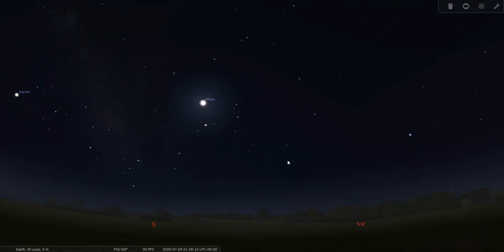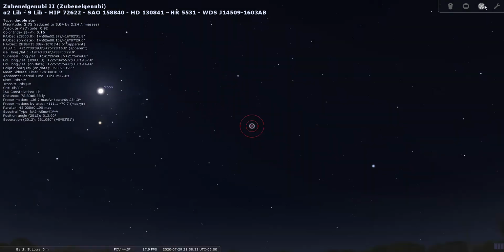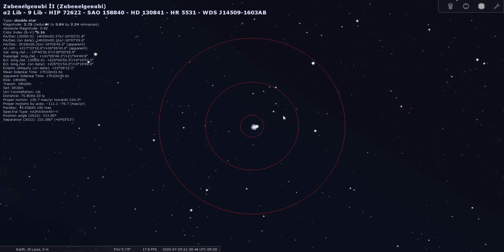Okay, let's go for some double stars within Libra. Let's start with Alpha Librae, which should be this one right here. You can see that Stellarium is showing it as Alpha 2, so that's a good sign that this is a double star. Let's look at it through the finder scope. You can see it's already starting to split. So Zubeneljenubi looks like a really good target for a backyard telescope, as it looks like it's pretty easy to split. And there's a lot of other interesting star patterns here.